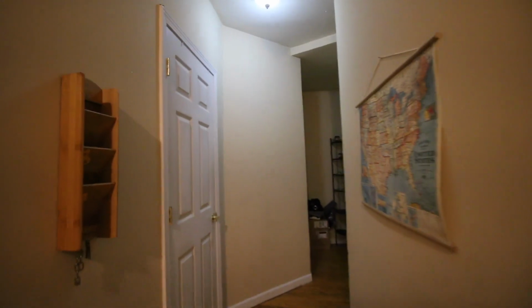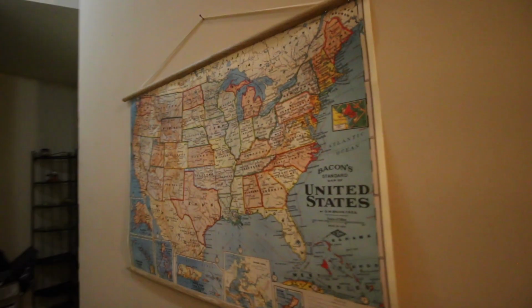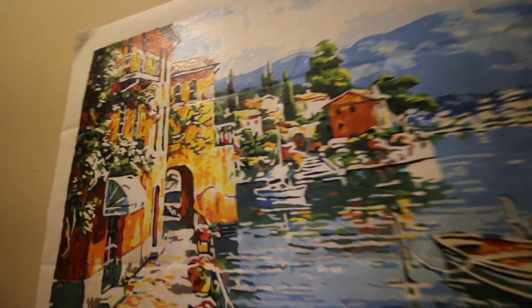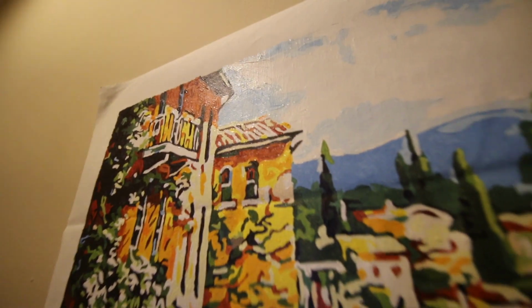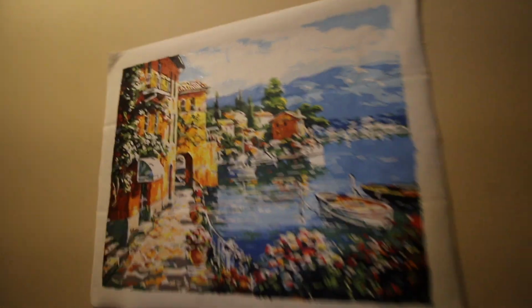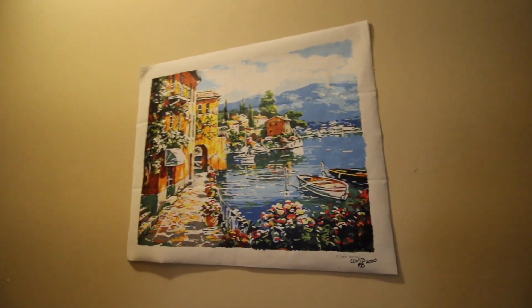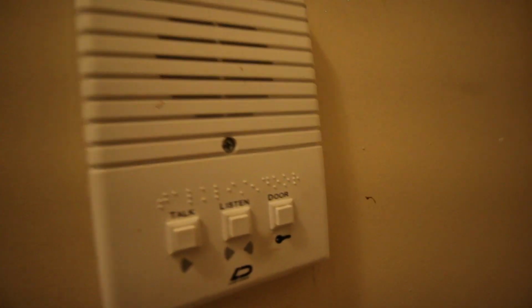So our front door and then my roommate's rooms are on that side, closet space. And then we have our United States poster. My roommate painted this, it was a paint by number. It was so intense, but it looks so good now that it's done. COVID 2020. You know, when we all were stuck at home, needing ways to entertain ourselves. And then extra closet space. And then our buzzer, so anyone's at the front door, we buzz them in this way.